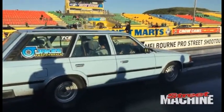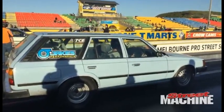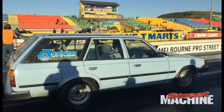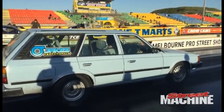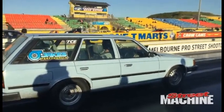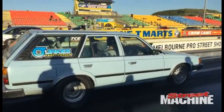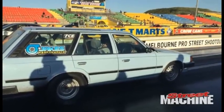Can't replace the block and expect to complete Drag Challenge, but the boys have replaced the engine and we've let them continue making passes, but they are officially out of competition. Of course, the new engine that they put in had a shit camshaft, excuse the language. So they had to replace the cam as well.